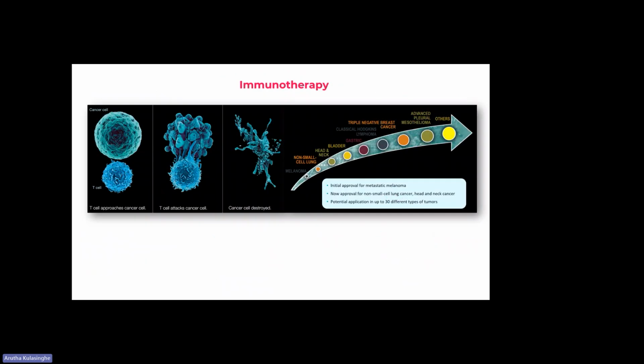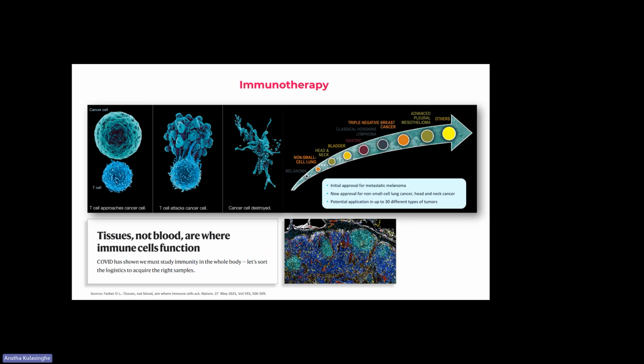And so the lab focuses on immunotherapy predictive biomarkers. This work's really led in the field by what's been done in melanoma, non-small cell lung cancer, head and neck, and so on. And this paper came out in Nature a couple of years ago, and it showed that tissues and not blood are where immune cells function. It was a really important paper because it showcased why we need to look at the tissue simultaneously with molecular readout to really glean insights into the microenvironment.